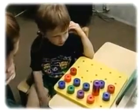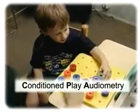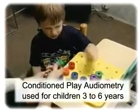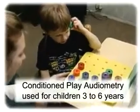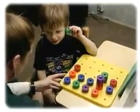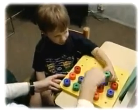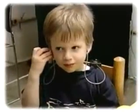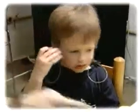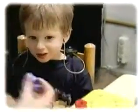Another method used in the soundproof booth is called Conditioned Play Audiometry, or CPA. This game-like test is used for children 3 to 6 years old. The game involves putting a block in a bucket or pushing a button when they hear a sound. Sounds are presented through earphones. Testing can usually be completed during 1 or 2 appointments. Children up to the age of 6 think this game is fun.